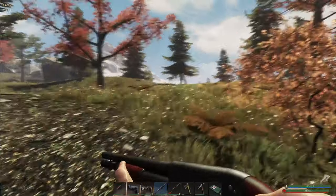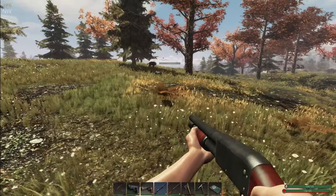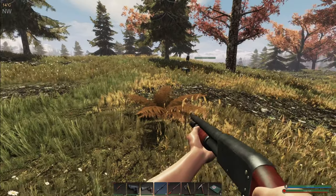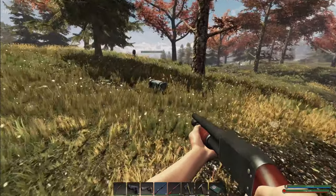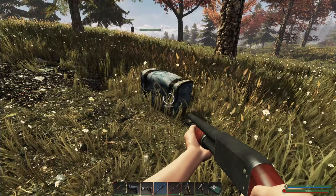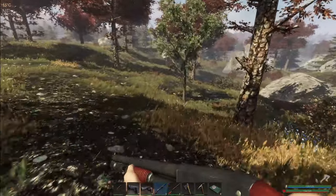I think that wolf is gonna let me get this ammo bag. He'd have to go away. Are you looking at me or are you turned around? I think he's looking right at me. Yeah, now he's got his butt to me. Oh, that was a good one. Shotgun shells always welcome.